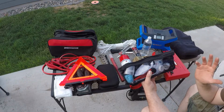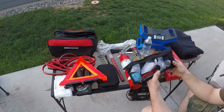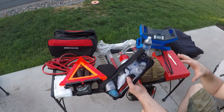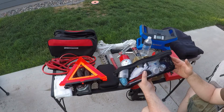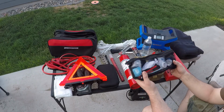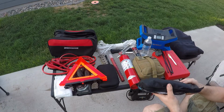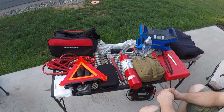Again, all items you really should have in your car at all times, because why not be prepared? It's a nice, easy method, so you don't have to go buy each little individual item. You can find these at probably any automotive store. Like I said, I found mine at Costco, but any automotive shop will sell these little safety kits, and they just have the good basics. So this is a good starting point for anyone looking to get stuff in their car.